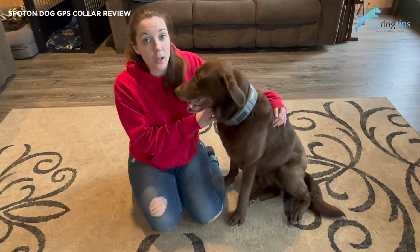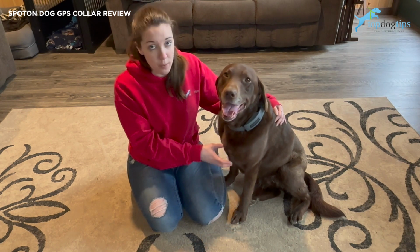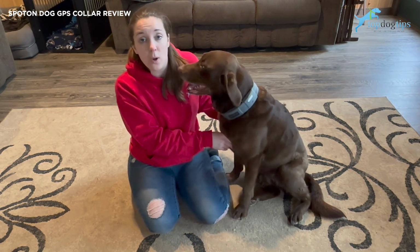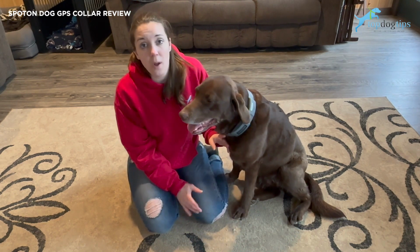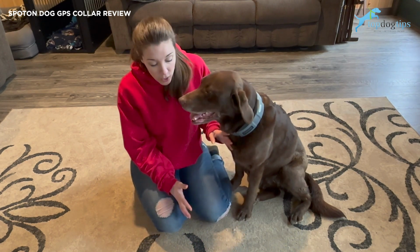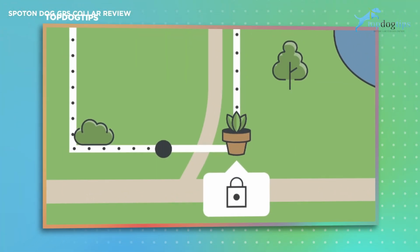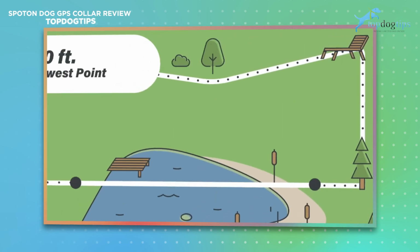So the SpotOn collar, in layman's terms, is more accurate than the GPS on your smartphone. If you've done some research on GPS, you know that there's such a thing called GPS shift. So that's about 3 to 10 feet, depending on the shift. So what you need to do when you're planning your fence is to incorporate about 15 feet between your boundary and where you don't want your dog to go.